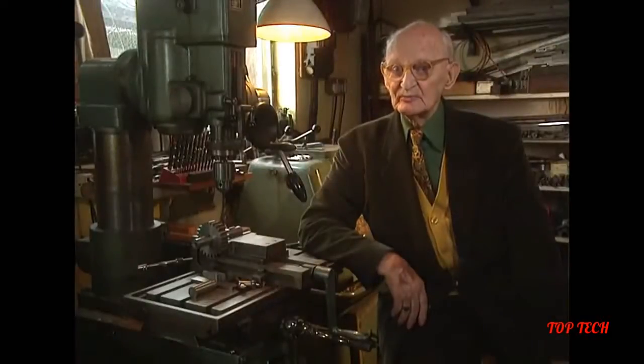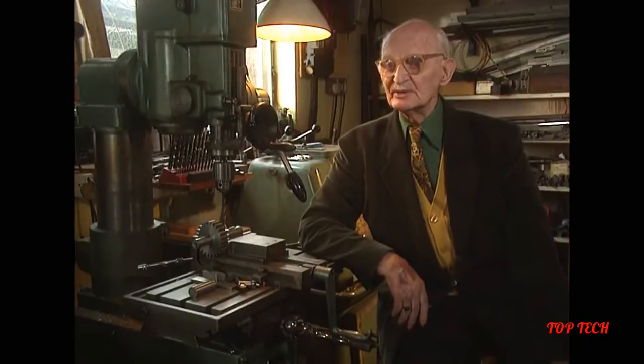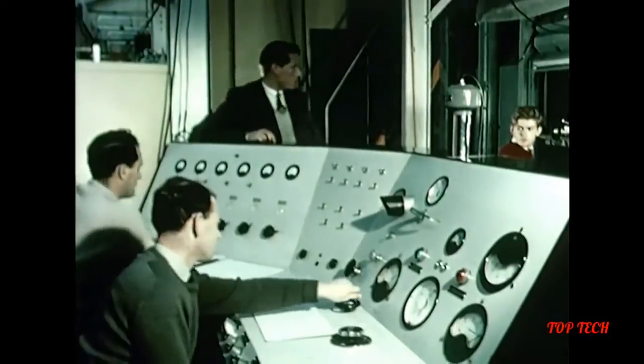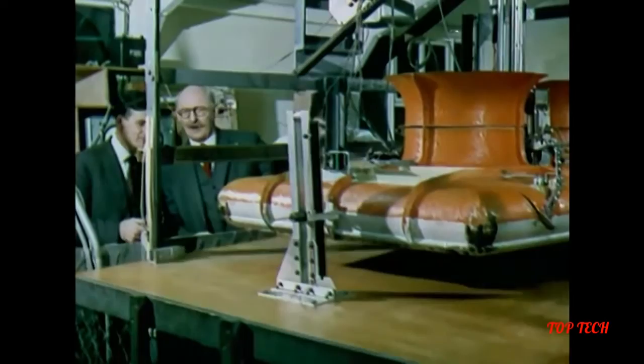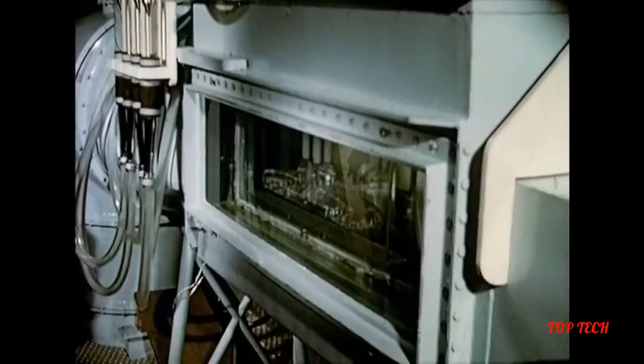The Navy chap sort of looked up like that and said, useless, wouldn't stand any sort of a seaway, wouldn't last a minute. The Army and the Air Force were also unimpressed. It took 2 more years before the government funded a study of Cockerell's hovercraft theory.